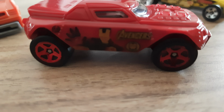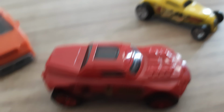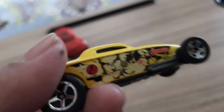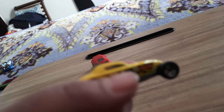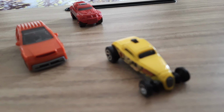It's the rude hero whose name is Iron Man. And it's really nice and cool. I like this Iron Man, and I love it. So friends, let's move on to the next car, which is Thor, the favorite hero of all time. I don't like this car too much, but I like the hero. And he's my favorite, so I keep this car. It's amazing. So let's move on to the next set.